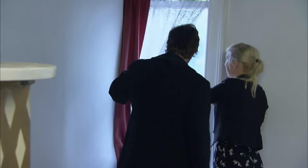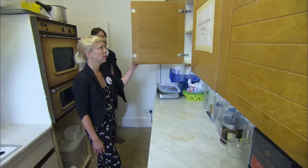This property has so much more space than they'd ever hoped for, but will the scale of the work send them running back to Brockley? This is fantastic. In fact, let's just leave.